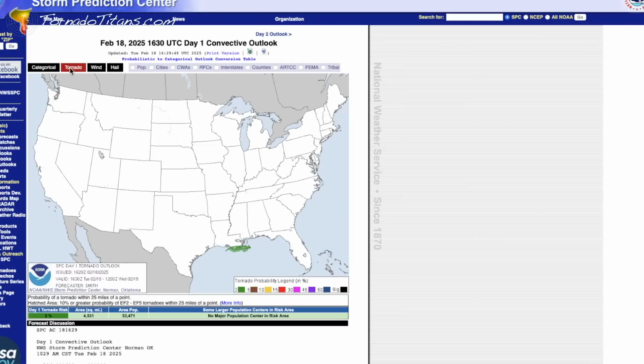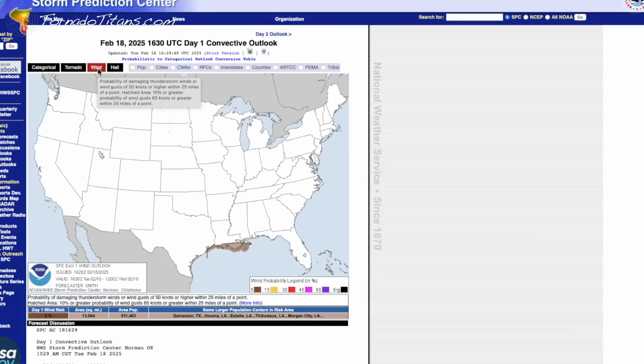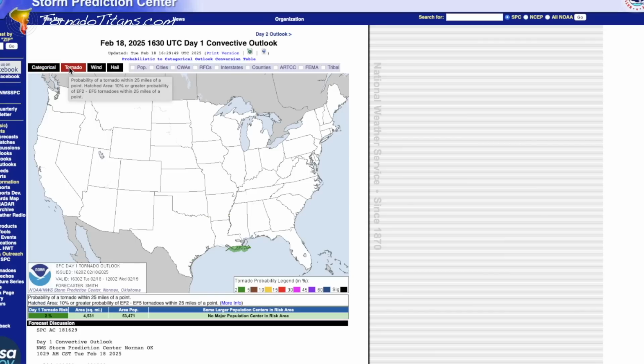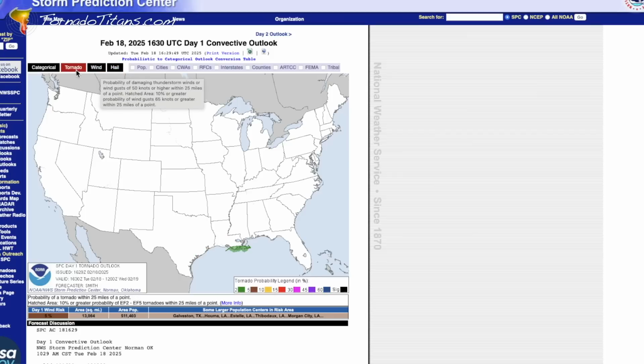Also, ditto for cities, etc. And you can see the categorical outlook is different than the tornado outlook, different than the wind, different than the hail. Okay, this happens often during the spring. There's usually going to be a tornado hotspot. Again, these go up in significance from 2 to 60 on tornado. You see 5 to 60 on wind, and then 5 to 60 on hail. The further up you go, the higher the risk is.